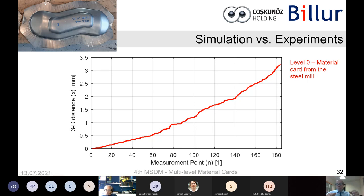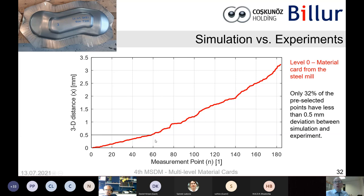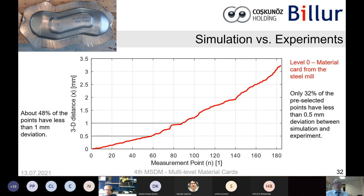So what we did is we have the GOM ATOS scanning of the data, the real part, and we compare that to our AutoForm results. And what you see here is just sorted data. So every data, data 20 has more 3D distance than data 19, etc. So it's sorted data. And what you will see here is that only 32% of these pre-selected points have less than 0.5 millimeter deviation between the simulation and experiment. And about 48% of them have less than 1 millimeter deviation.